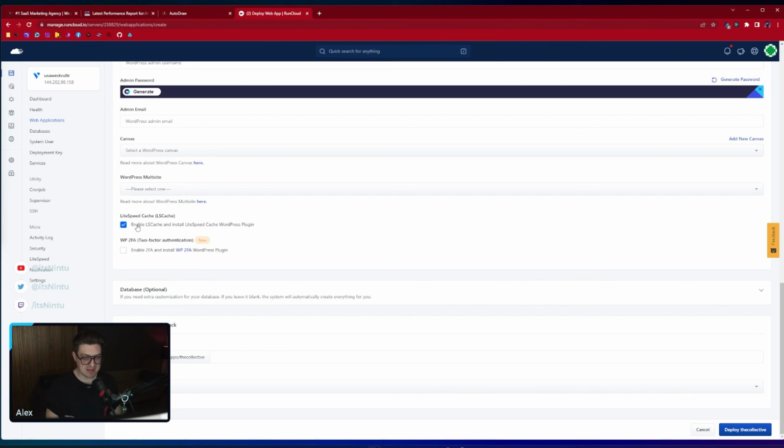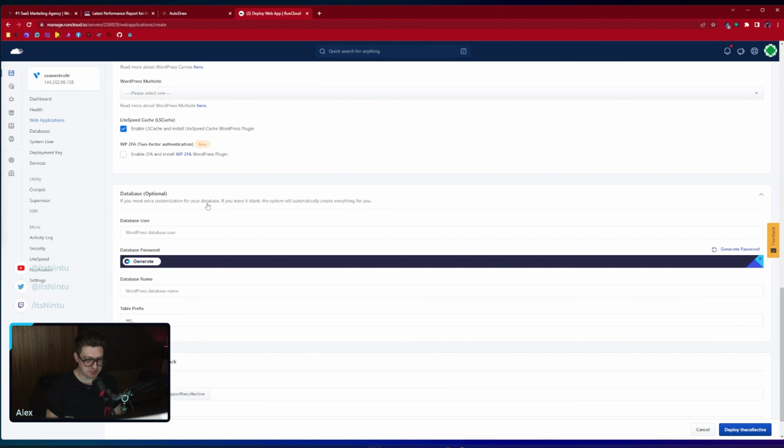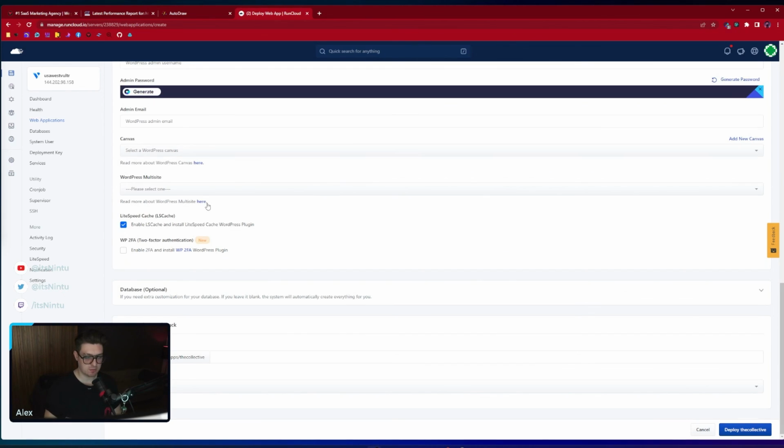Do I want Lightspeed cache? Yes, I do want Lightspeed cache. And do I want to enable two-factor authentication? For me, in this case, I'm going to leave it off, but for you, I'd recommend having two-factor authentication turned on, and I'll let you go through that setup. Then for database options, I'm going to leave this blank because I want it to be all of the default. And basic settings, public path, same thing, leave it as it is.